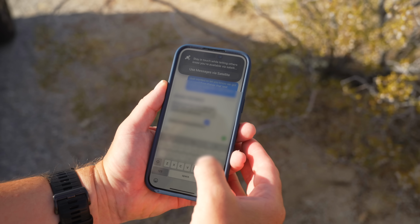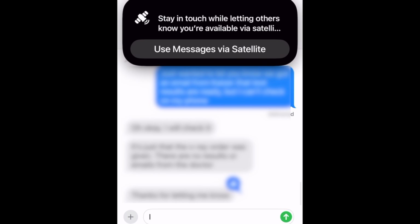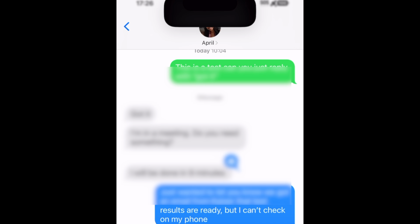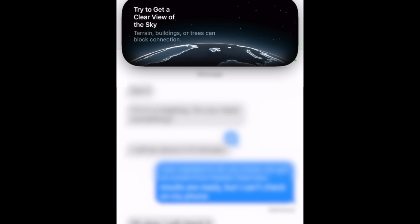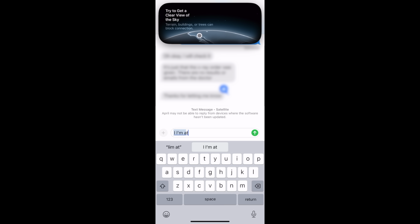I also wanted to test the non-emergency satellite messaging, and I was in an area with no cell phone service, and I got this little dialogue that says, do I want to use the satellite? Once I clicked on that, I get this little dialogue telling me to get a clear view of the sky. I'm just going to type a message in to see what happens if it tells me it's waiting or whatever. Well, let's go ahead and do that.